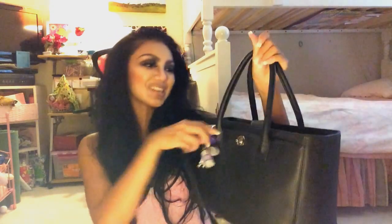So, I mean, what other tote bag can you say that does that? It's really cool. Also, it's got the strap option. Okay, so a con that maybe some people might consider weird or not very pleasant is the way it falls.